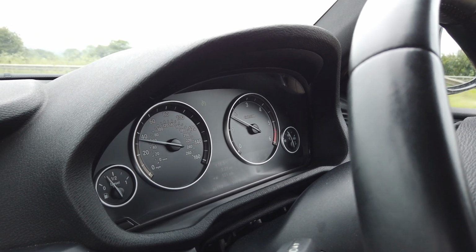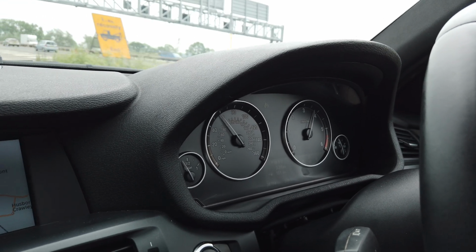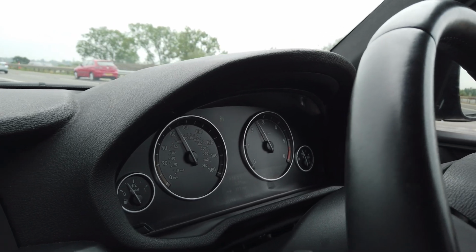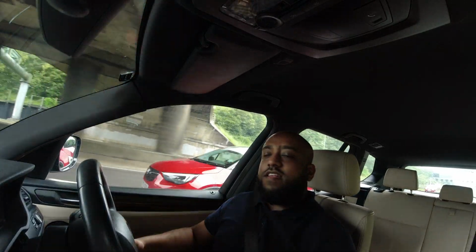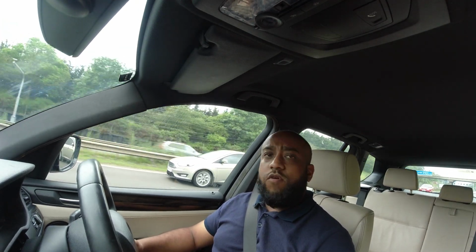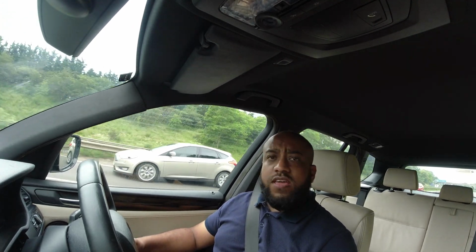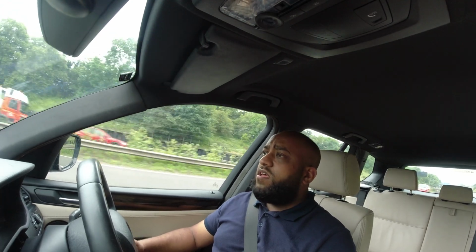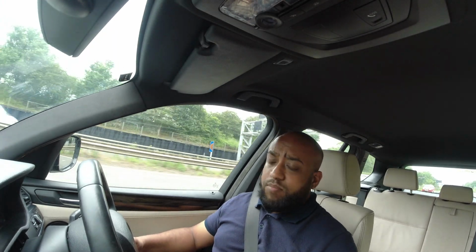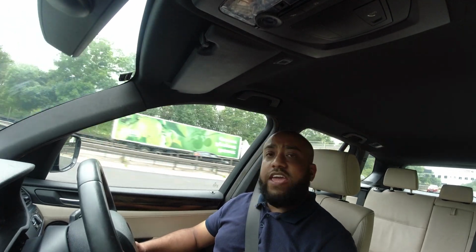Guys, so even joining a slip road, if you put your foot down, as you can see, it's not overly fast, but it's more than enough to join motorways, A roads, slip roads, more than enough to get you out of trouble. And I think it's because it's quite torquey. It's got about 290 pounds of torque, as most diesels do. They have a lot more torque than actual horsepower. And coupled with this gearbox, it's got 8 speeds, so it's always going to pick the right gear.